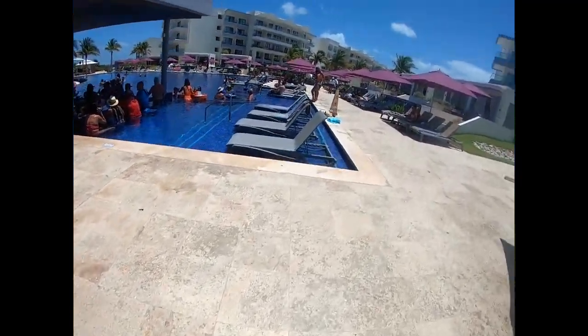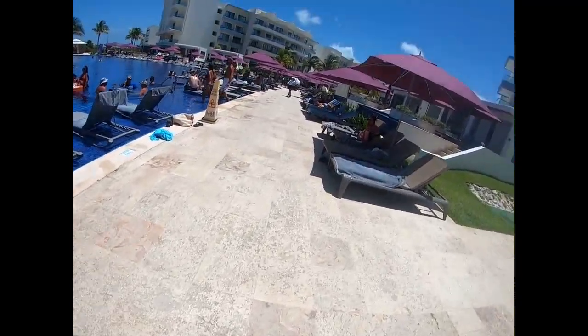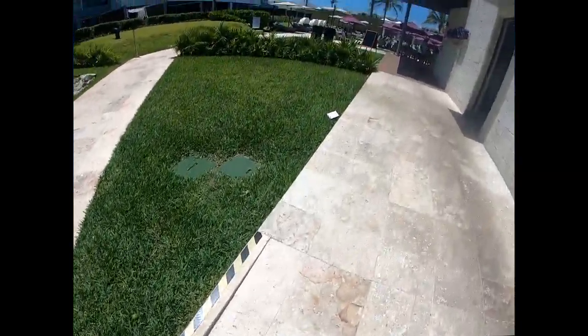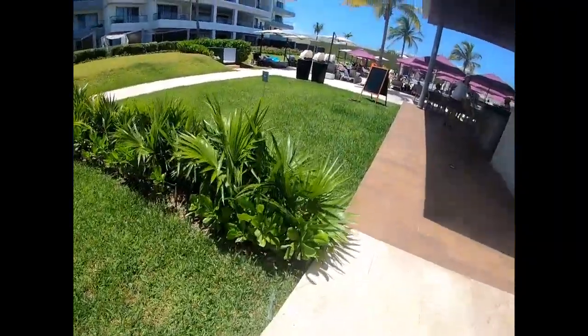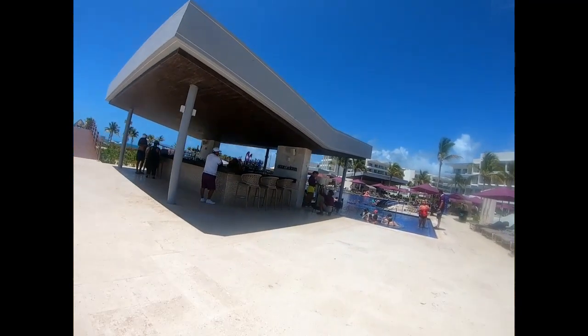For the Star Class Access, like I said, the reason it has 2 pools is this side is mainly for adults only. There's no children allowed on this side. So that's pretty convenient for people that don't have any children. It is split up by this little Star Class restaurant, but you walk over to the other side, and it's not that far away from the family resort, which is pretty convenient for the most part.